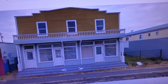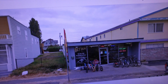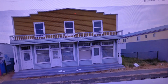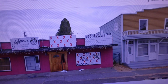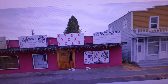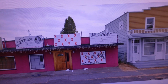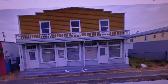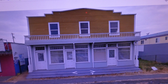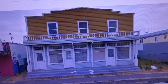You can move this around to kind of get a better look at what's next to you. There you see some sort of bike shop on the right hand side. Let's see what's on the other side. It looks to be some sort of other commercial building there. Join us on Facebook. Lots of X's. Ambrosia, happy holidays. So right smack dab in the middle. This is again First Street. So right there, a lot of possibilities for commercial use. It does have a nice look to it. It looks like it's been freshly painted and updated.